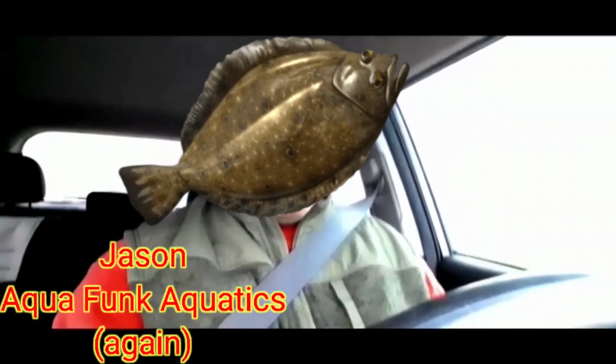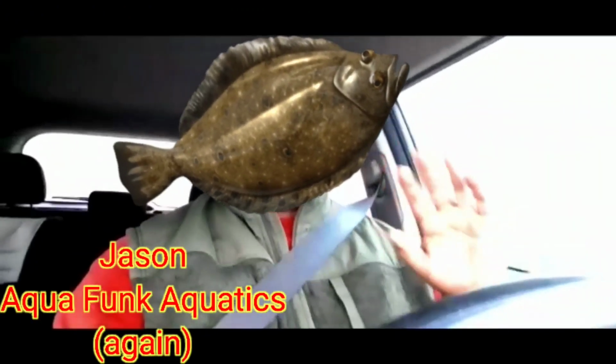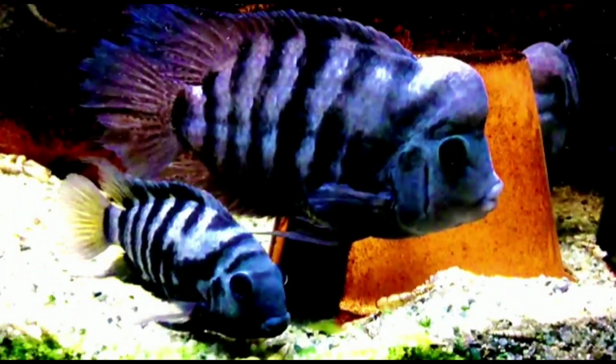Starting off at number 1, that's easy. My hardiest fish. Listen, there are 3 phrases that I've never heard throughout my whole entire fish keeping career. My convict just died for no reason. My convict got beat up. My convict hides all the time, it's so shy. So number one, definitely the convict cichlid. They just tank. They tank.